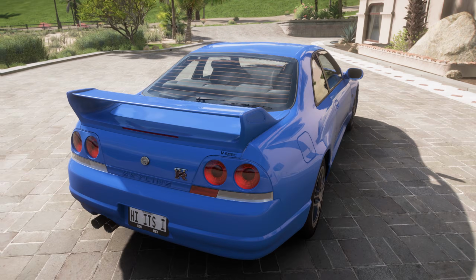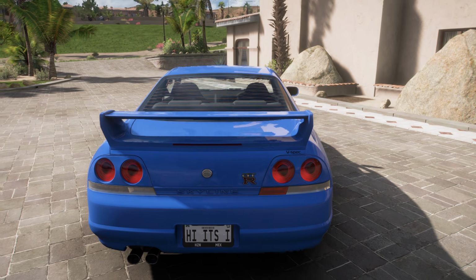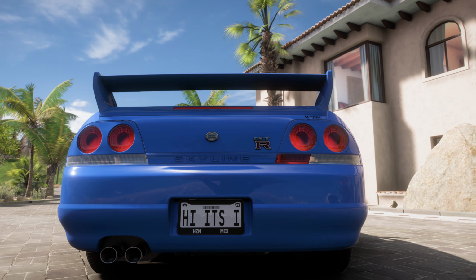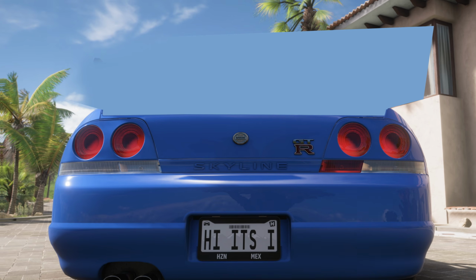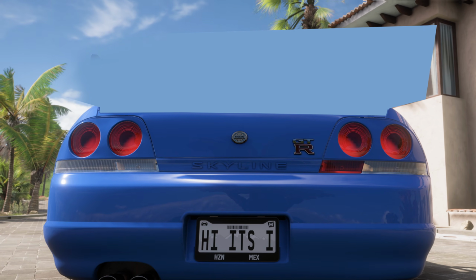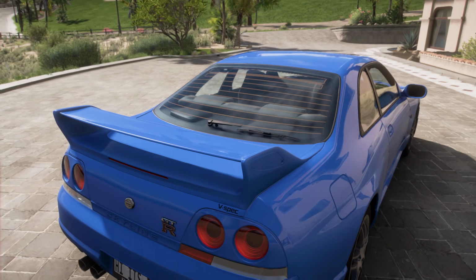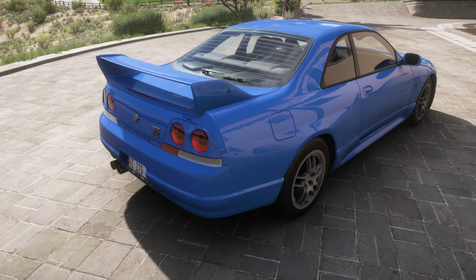Now, if you get rid of the spoiler on the R33 GTR, then the boot does not actually lay flat with the rear arches of the car. In fact, it would end up looking like this. Yep, this is what an R33 GTR would look like without the wing. So yep, the boot is not flat with the rear arches of the car. So if you have OCD, then look out for that when you're buying this car.